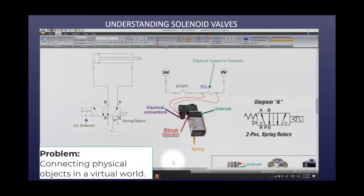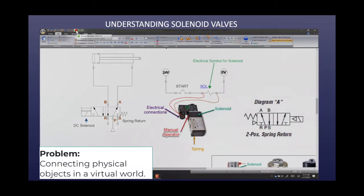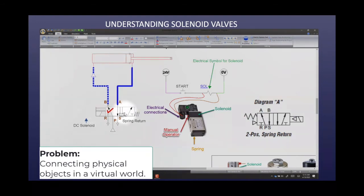The student is familiar with what's on the left. They've been doing pneumatics. They've seen that. They've operated the, here we're going to go into simulation. Right now I'm going to operate it just manually, where I hit that manual operator, or the check mark means I've just forced it in that position. Here I've used the actuator itself, be it a foot or lever, and the students see it moves.